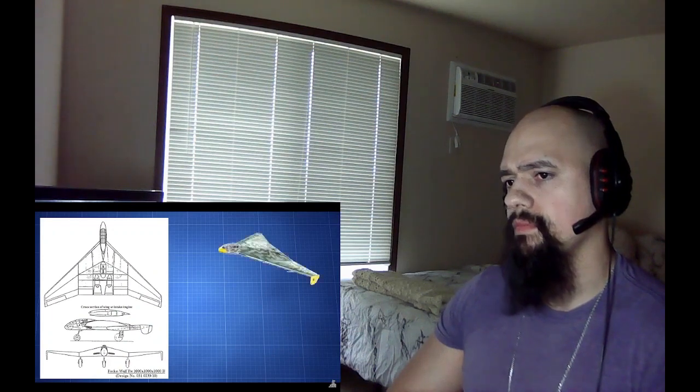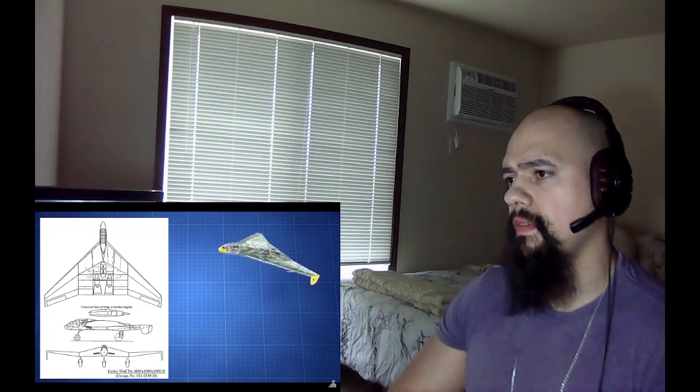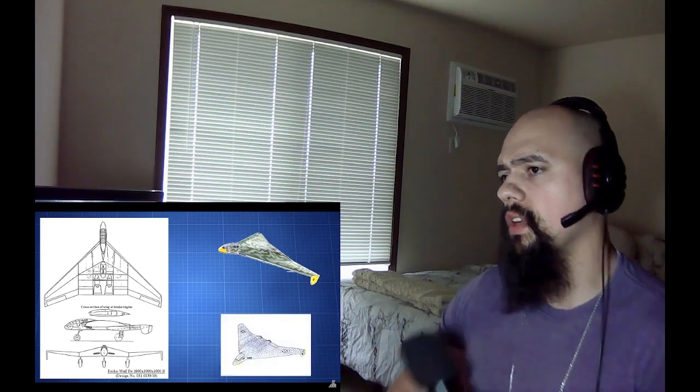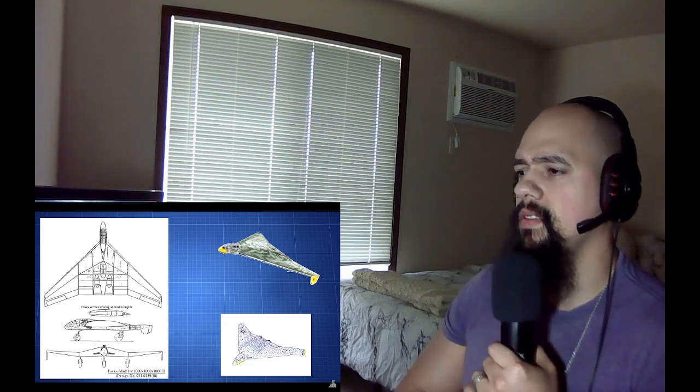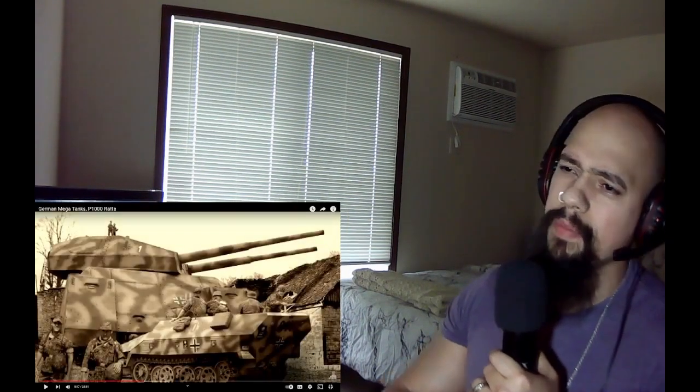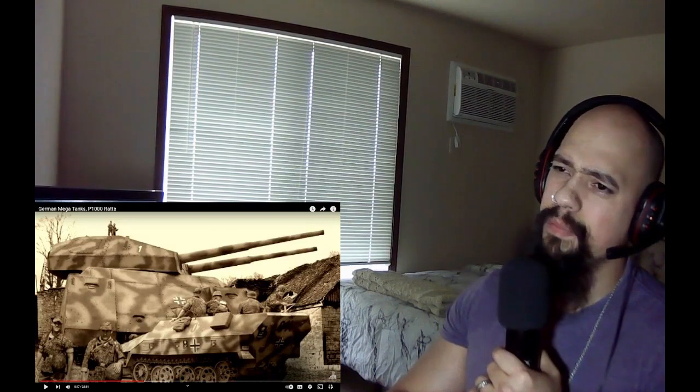The project was for a plane to be able to carry a bomb that weighed 1,000 kilograms for a distance of 1,000 kilometers at a speed of 1,000 kilometers per hour. So yes, the estimated weight of the Ratte would most certainly be more than 1,000 tons, theoretically making it unlikely to be able to reach its estimated speed of 44 kilometers per hour. You see what I'm saying? It looks fake, man. It's like an AI picture or something.